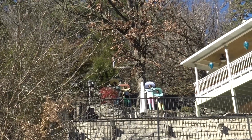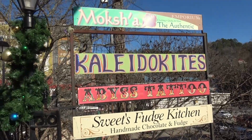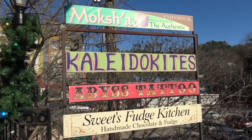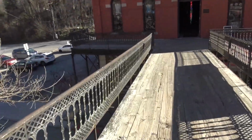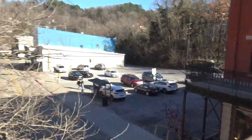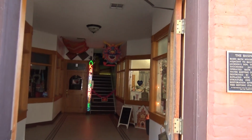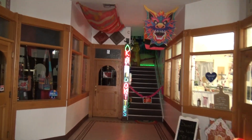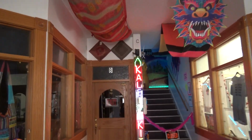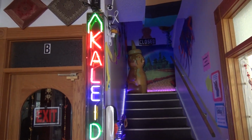We have a recycled metal mariachi band up on top of this hill. These stores are awesome. Kaleidoscopes and kites and cool stuff as we're crossing the main street. We're actually going into the Basin Bathhouse. It was established in 1879. Aw, the store I was going to check out is closed. Giant inflatable honey bears. Still a cool building to check out.